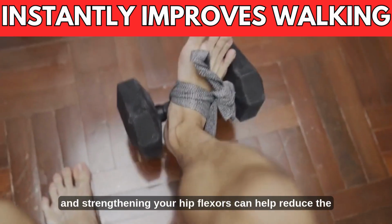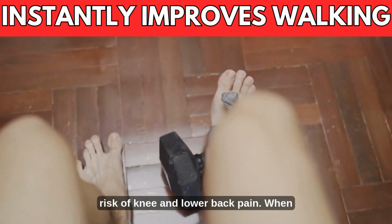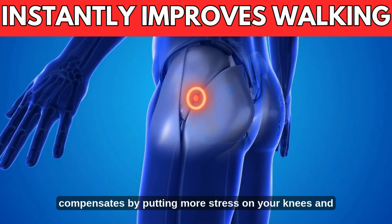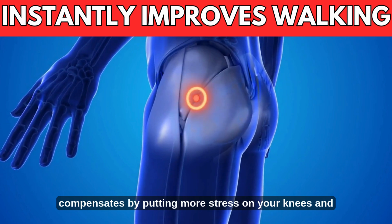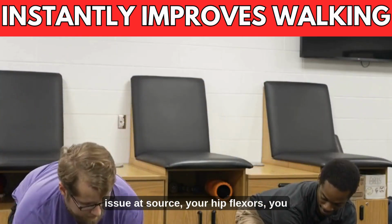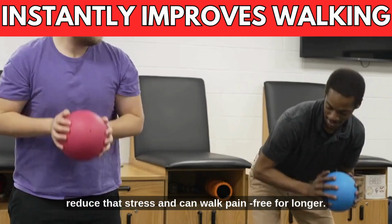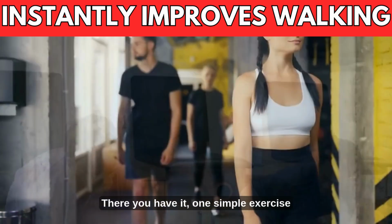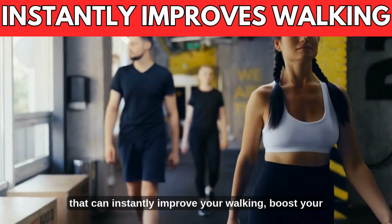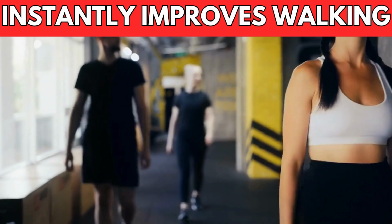Lastly, stretching and strengthening your hip flexors can help reduce the risk of knee and lower back pain. When your hips are tight or weak, your body compensates by putting more stress on your knees and lower back. But when you address the issue at the source, your hip flexors, you reduce that stress and can walk pain-free for longer. There you have it, one simple exercise that can instantly improve your walking, boost your confidence, and give you the freedom to move more easily.